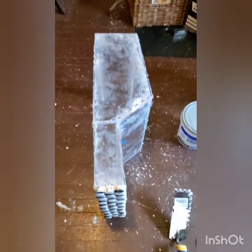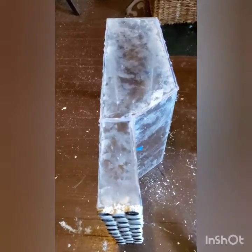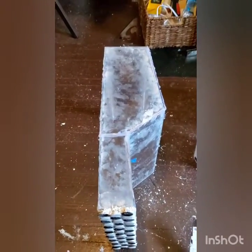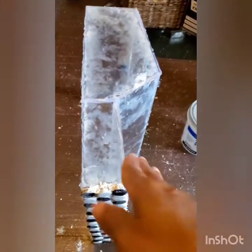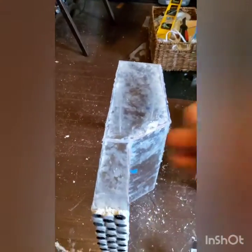So now I'm going to do this top half, and I'm going to show you guys how to do a basic grout and tile. It's really, really, really simple, actually. It wasn't difficult at all. And then we'll see when it dries how it fits into the shape. Then I'm going to seal the sides on the bathroom so that no water gets down. And I'll show you guys that as well.